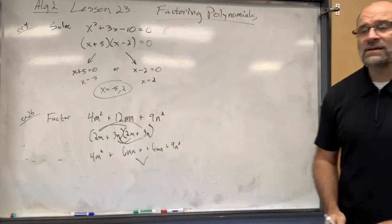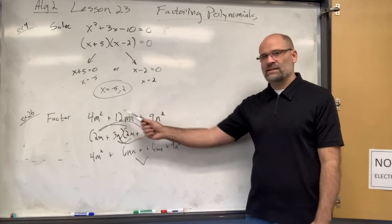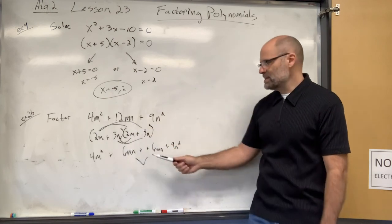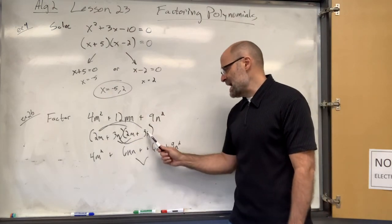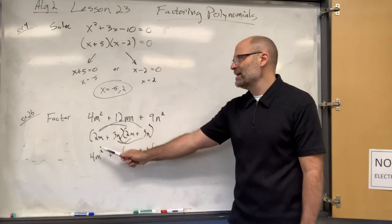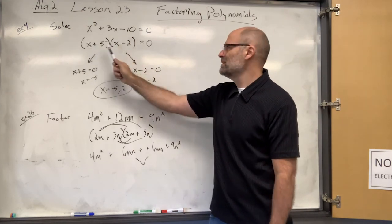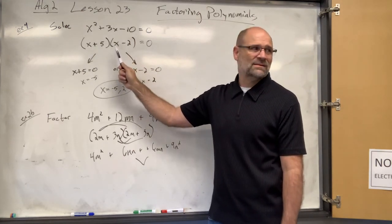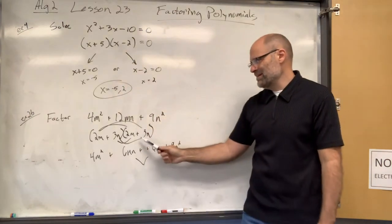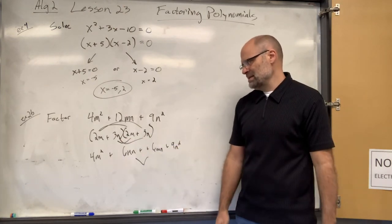Now, here's the deal. See how that magic question, what two numbers multiply to get 9 and add to get 12? 3 times 3 equals 9, but it doesn't add to get 12. Because when you FOIL it out, you're not just adding the 3 and 3, you're adding the 6, because that's what happens when you multiply. Up here, when you multiply, it's just 2 squished up against x, 5 squished up against x. So those numbers are added because they end up being the coefficients. Over here, 3n times 2m is 6mn, so that doesn't work.